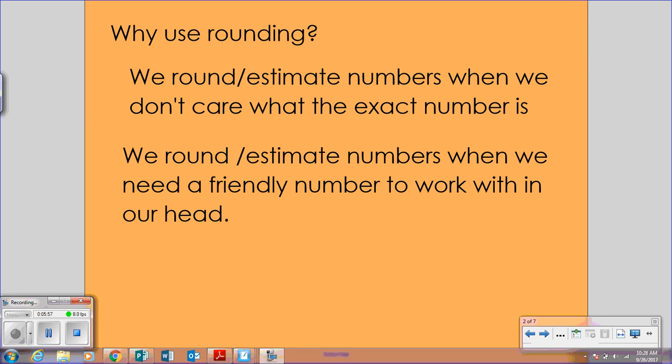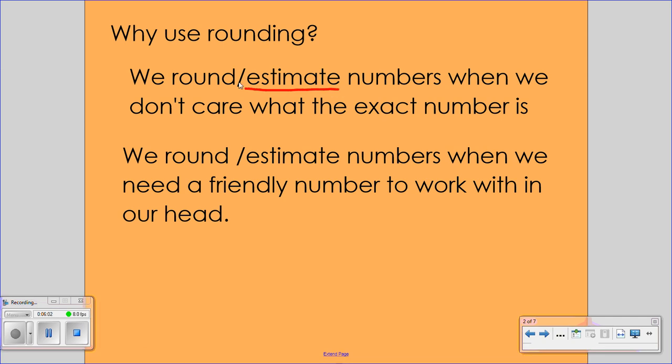Now, also notice that next to round, I put this word. Estimate. What is that word? Ella, what's that word? I mean, like, what is it?